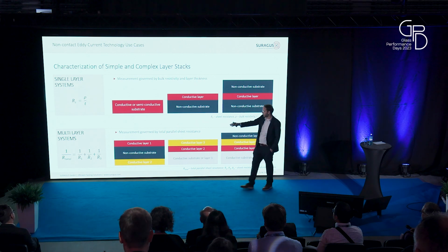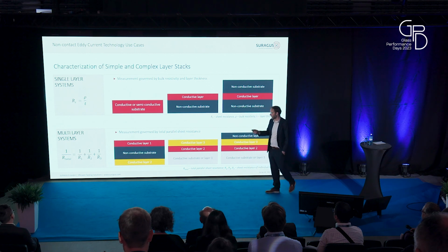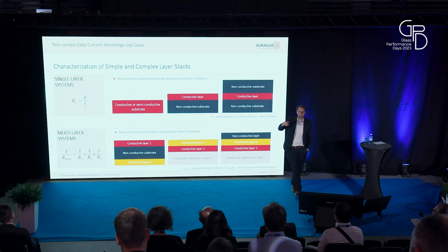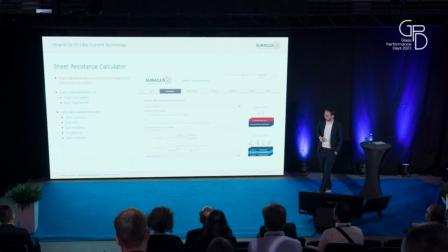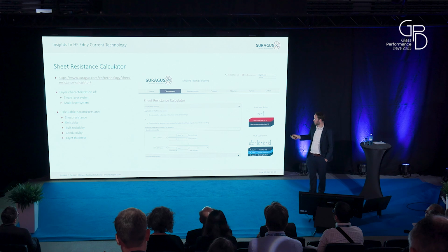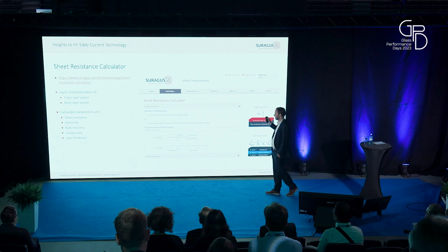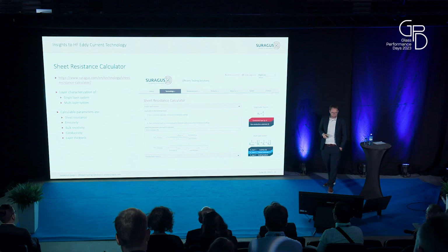Basically, the parallel resistance formula, which we know from school, applies here. So if I have one silver layer with 10 ohm per square, and I have another one with 10 ohm per square, I measure 5 ohm per square, and so on. If you ever want to calculate that, there's a nice calculator on our website where you can play with different models and also deduce the thickness from that. So it's a handy tool.